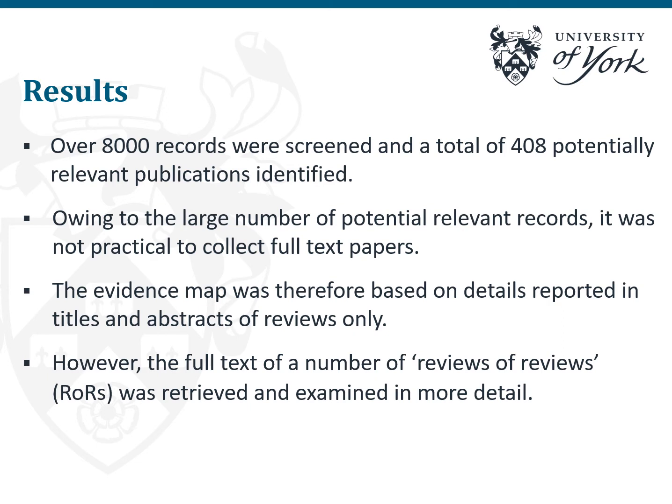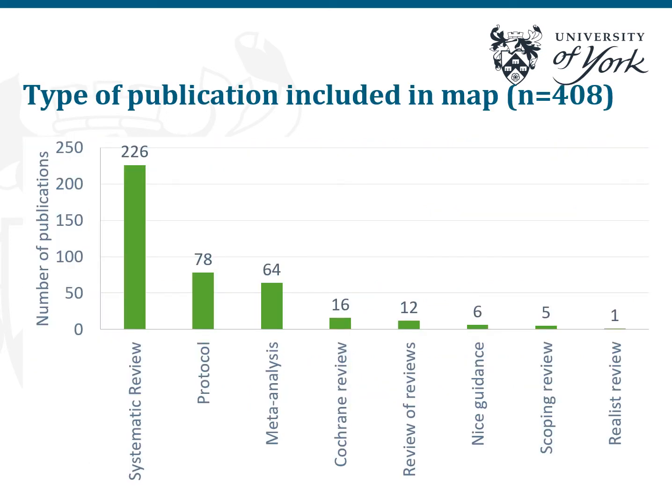However, we did retrieve and examine in more detail the full text of a number of reviews which we had identified from the searches. We identified evidence related to a broad range of physical and mental health issues across 12 reviews of reviews and 328 other reviews.